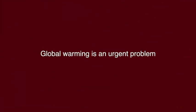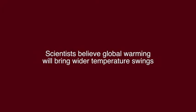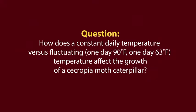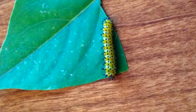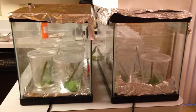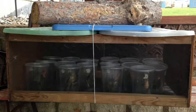Global warming is an urgent problem. Scientists believe global warming will bring wider temperature swings. I wanted to see if temperature changes affect an organism's development. 16 Cecropia moth caterpillars were kept at a constant temperature. 15 caterpillars were cycled daily between fluctuating temperatures to mimic climate change.